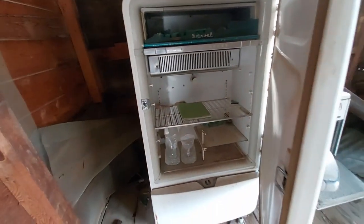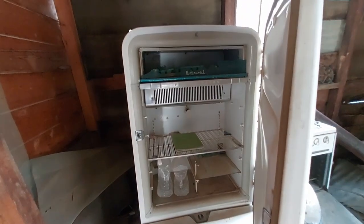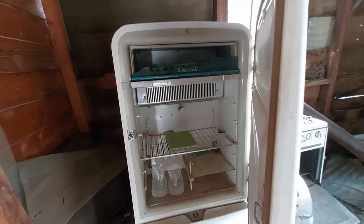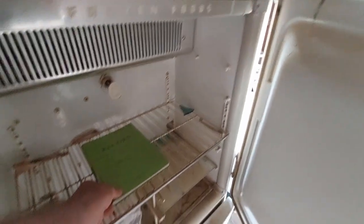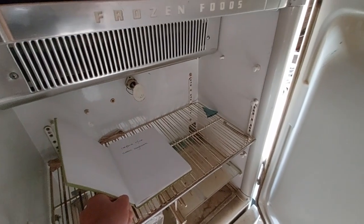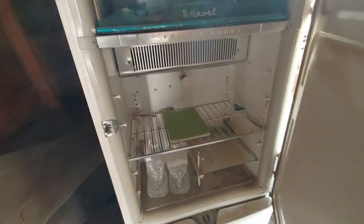Well, you know what? That's pretty darn nice of somebody. They brought up water and left it up here. If you're up here in the middle of summer, that water sure could come in handy. And there's a record here to sign in. So if I can find a pen, I'll sign in for that.